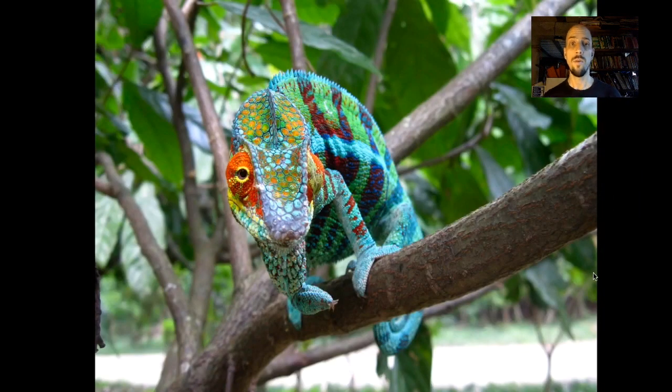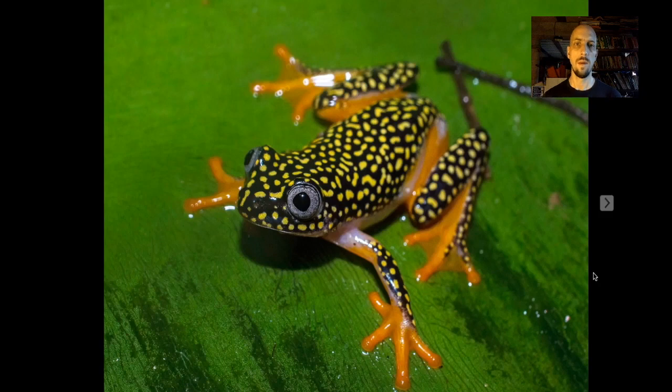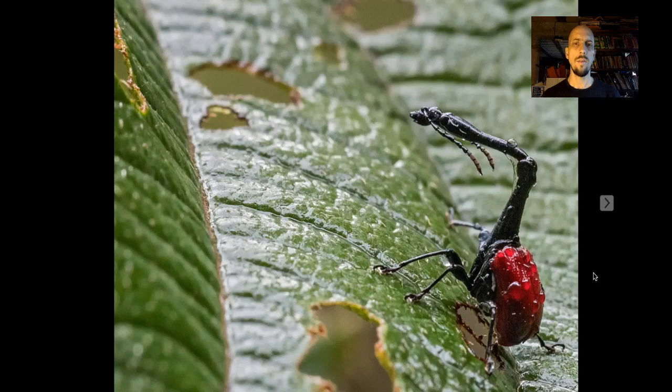Madagascar is home to a little over half of the world's chameleons. There's almost a whole continent's worth of frog diversity, and this is one of my favorites. It's called the starry night reed frog. And there's just all kinds of other cool, funky creatures. This is a giraffe-necked weevil, a very weird sort of beetle.